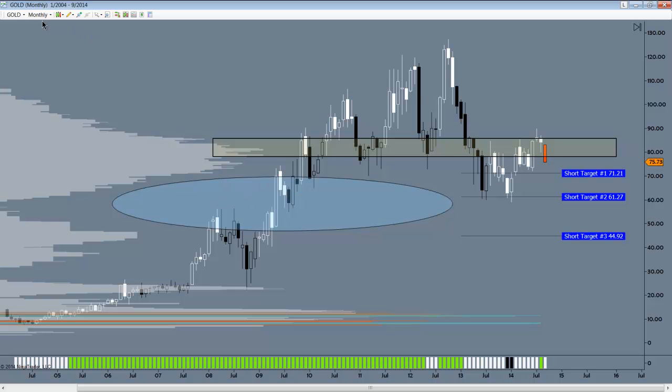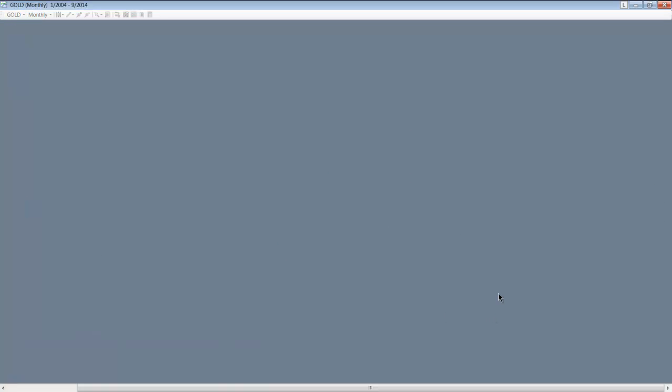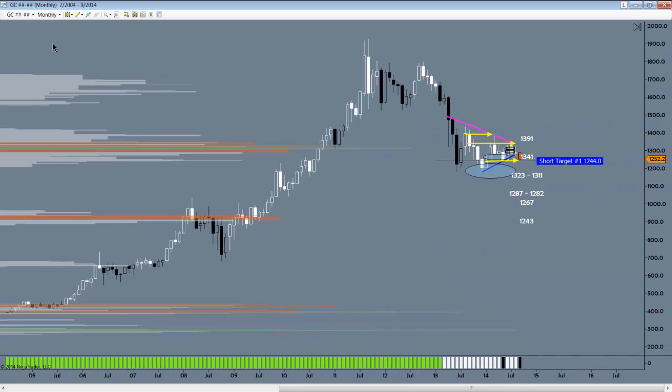Gold looking like it's moving to 1243s. The US dollar index looks like it's going to 84.55s. And for the euro, much lower, and it's dealer's choice as to how low that thing can go.